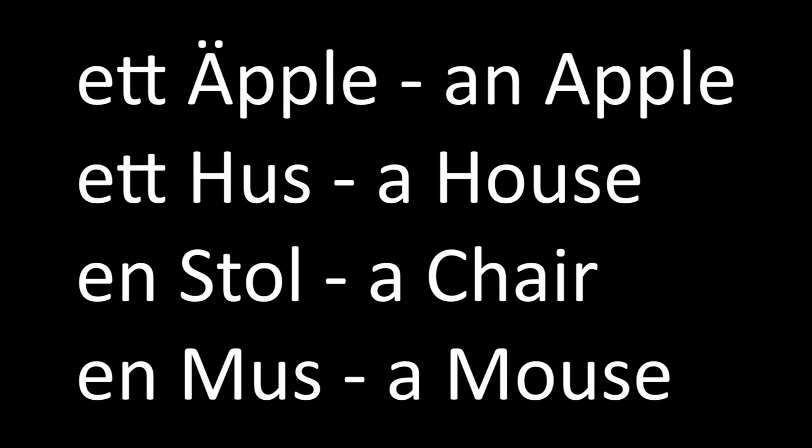And this, of course, from the top would be ett äpple, ett hus, en stol, and en mus. Of course, that means an apple, a house, a chair, a mouse. You have a really nice system in English, which goes that any word that has a vowel sound in the beginning gets an, every other word gets a. We don't have that in Swedish. We have a system which has no rules, you just have to memorize it. We have these two words, it's ett and en, and there's no reason for it, and there's no rules whatsoever.